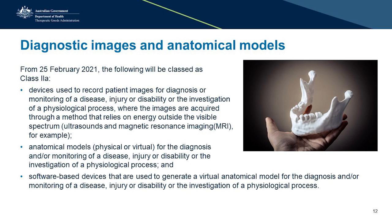Finally, we have software-based devices that are used to generate a virtual anatomical model. As above, these products need to meet the definition of a medical device before they can be impacted by the classification rule. Now, one of the questions that we're frequently getting about these products is, if the software-based device is included in the ARTG, must you also include the virtual model it produces? And the answer is no, providing the software manufacturer intended for you to use their software for this purpose. If you are using ARTG-included software to produce a virtual model in accordance with the instructions for use that you got from the manufacturer, the virtual model itself will not need to be included in the ARTG.